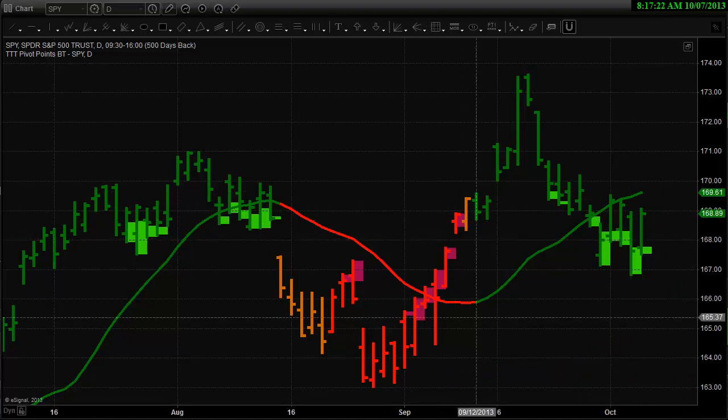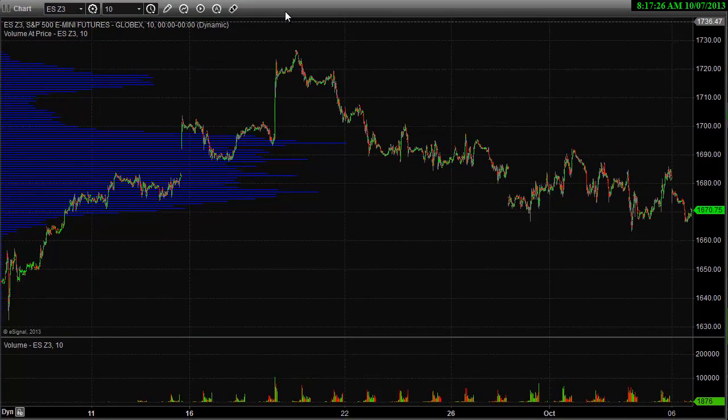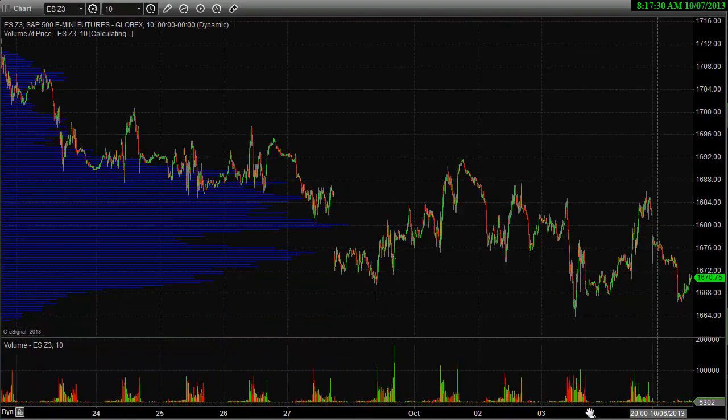Now let's just take a look at the futures. You can see where we're trading this morning. Overseas, everything is trading lower. This morning we're trading lower also, about the same as the overseas market.